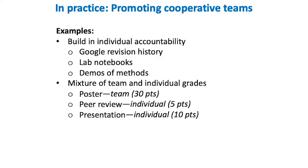And then for the mixture of team and individual grades, right? So we have this poster, and that's the team project, right? It might be worth 30 points. But then there's an individual peer review. That's a pretty rigorous exercise. That's worth 5 points. It's done individually. And then they each have to individually present their poster to me, right? And so that is graded separately. I ask questions about each section of the poster to make sure that they really know what they did and that they were really involved, and that's individual. And so this is just an example of how you can design to make sure that you have both the individual and the team accountability in there.